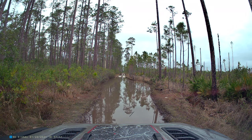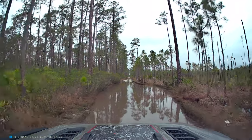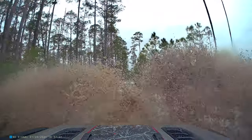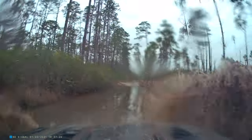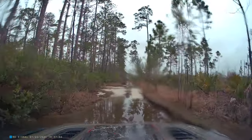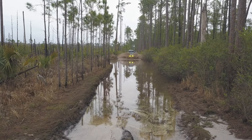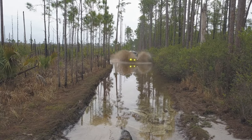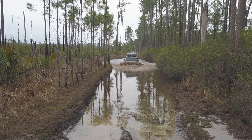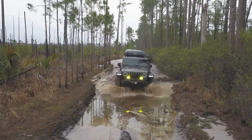This by far was the deepest and longest water crossing that we did on this trip. Good. Oh yeah, here we go. Oh my god! Oh my god! If you do come from this direction, stay to the passenger side. It's a little bit more shallow, and there might be a log there on the left tree line side.